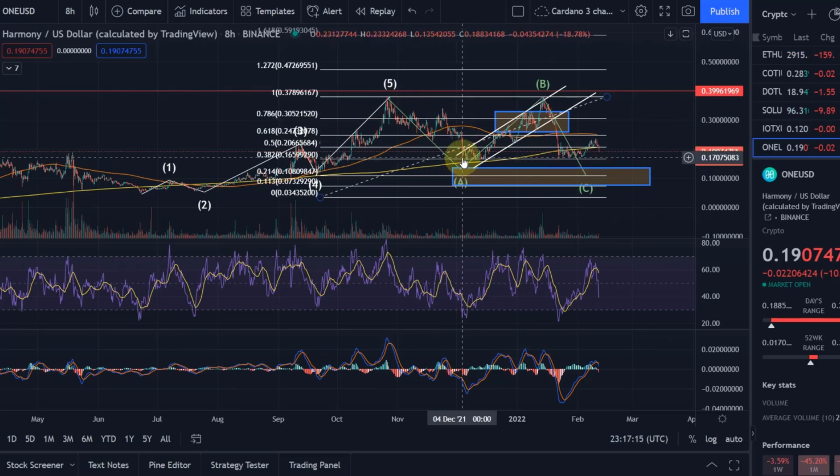about a sort of relief rally. That wave B defined a target area here. Yes, it did slightly overshoot. But then we actually came down here as expected in a wave C.